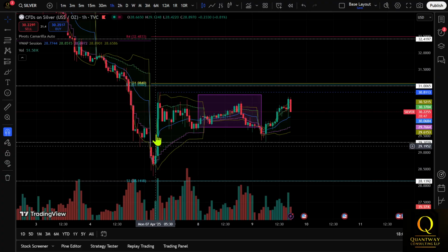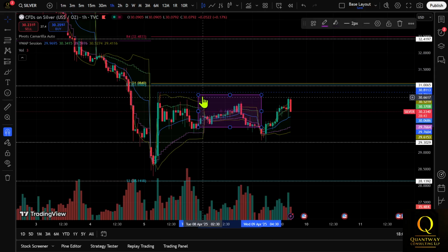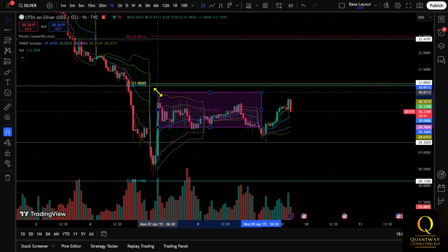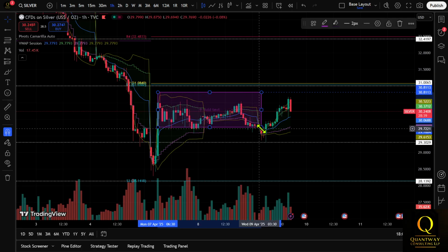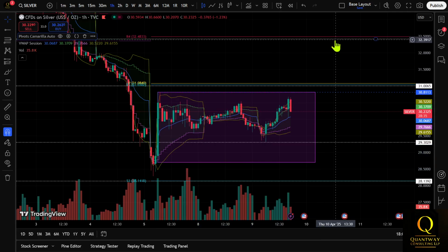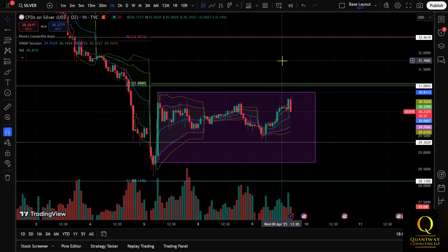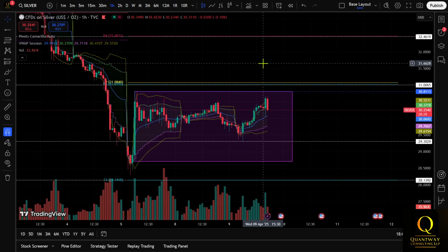So if we're looking ahead for the rest of this week, is there a particular level that stands out to you as a potential target? I'd say keep an eye on the hourly R4 level, which is currently around 32.48. That looks like a likely target for silver to potentially reach this week. Okay, got it. So that's our near-term focus.